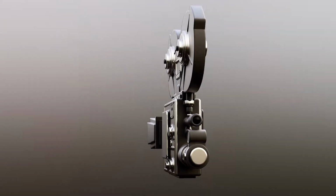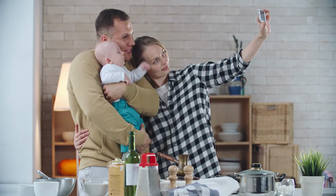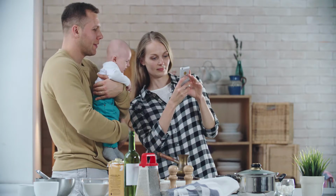Photography is undoubtedly one of the most important inventions in history. It has truly transformed how people conceive of the world. Now we can see all sorts of things that are actually many miles and years away from us. Photography lets us capture moments in time and preserve them for years to come.